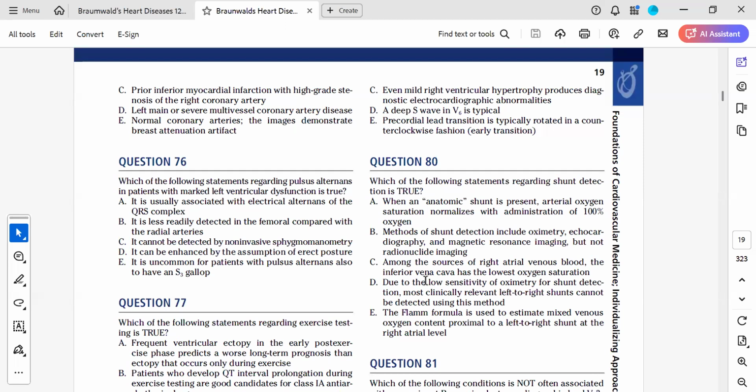For option E, the Flamm formula is used to estimate mixed venous oxygen content proximal to a left to right shunt at the right atrial level. This is the right statement, because mixed venous oxygen content is the average oxygen content of blood in the chamber proximal to the shunt. The formula used in getting this is the Flamm formula. As I said earlier, you take samples from multiple sites: the oxygen content in the SVC from 3 different sites, plus oxygen content from the IVC from one site, divided by 4. So the average is used in calculating. The Flamm formula is the right formula for getting mixed venous oxygen content. So option E is the correct option. The others are false options. Any question?